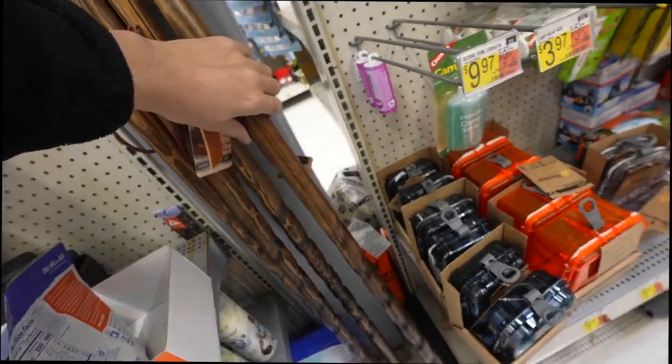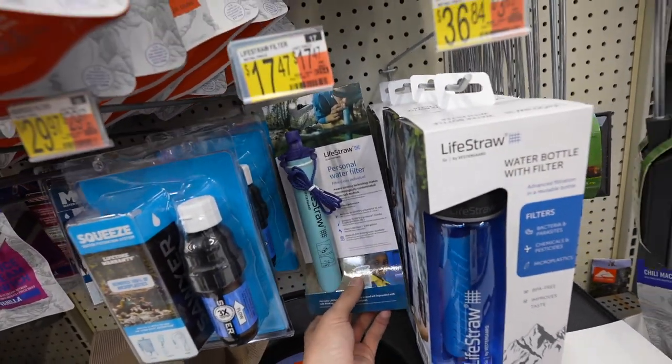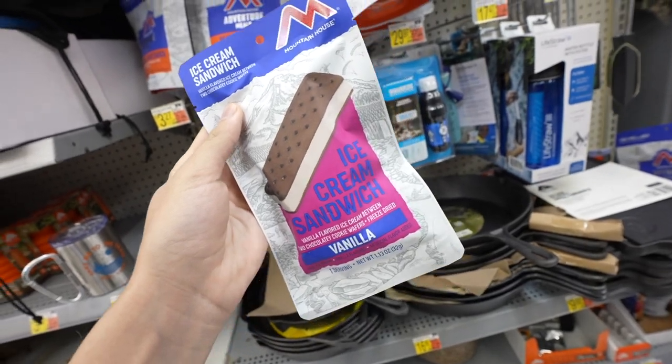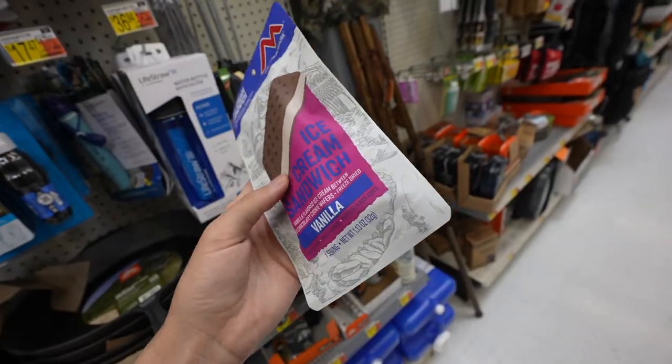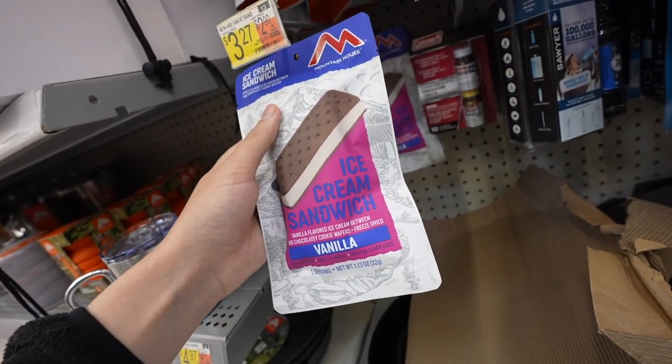Ooh, walking stick fishing challenge. Sucking every body of water in the US challenge. So one time a couple months ago, I posted this. It looks pretty freaking good. A lot of you guys were telling me it's one of the best things you ever ate. Some of you guys were like, that's the worst thing I ever ate. So I don't know if I was getting trolled. Let me know in the comments below. Should I buy this? Should I try this?